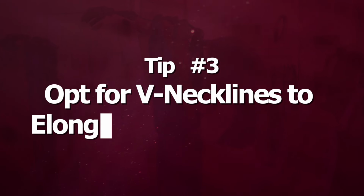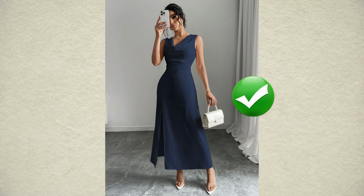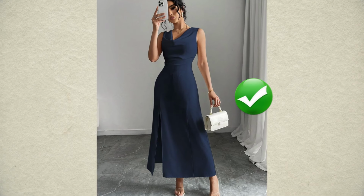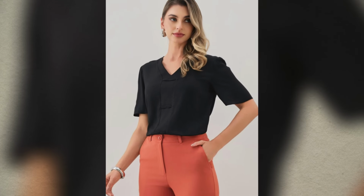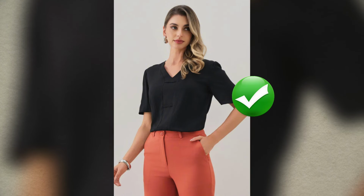Tip 3. Opt for V-necklines to elongate neck and torso. Let's talk about necklines now, because this is a tip that makes an impressive visual difference. The V-neckline is practically magical for us mature women. You know when you look at a photo of yourself and have the impression that your neck looks shorter?